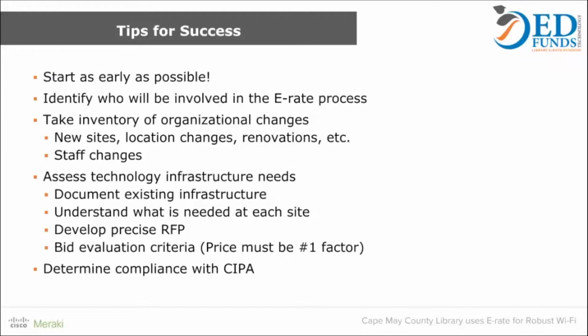Yeah, absolutely. And also one note to remember is that the Epic system slows down, and sometimes even crashes, at the end of the funding window. So you definitely want to start early for many, many reasons.